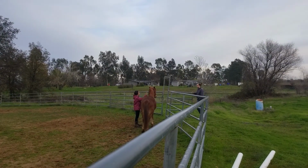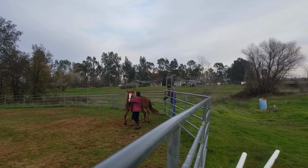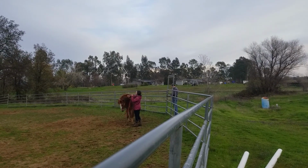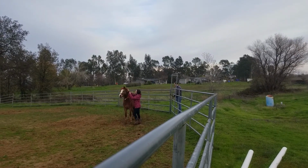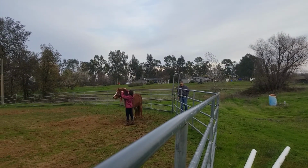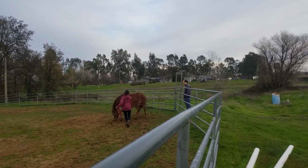So in this video I'm actually introducing my new horse Sunny. In this first clip, this is actually Sunny at his original home. This is at my aunt's property in Northern California, and you can just tell by how green it is. It's definitely in the winter there and everything is just so beautiful.